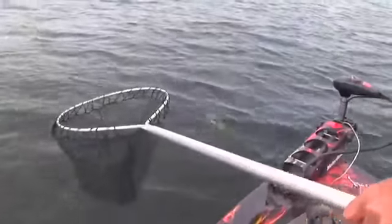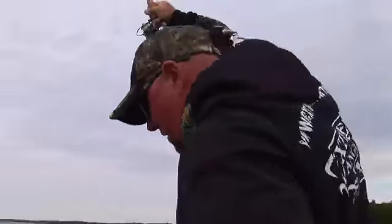You got to get your net ready. Look at him fight, eh? People say the walleyes don't fight. Uh-oh. Look how smart he is. Uh-oh, did he go on the trolling motor? Let's see. Where are you? Oh, you're in the net, eh? There's a nice fish.